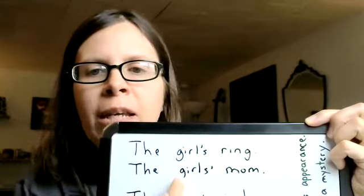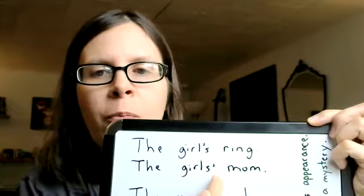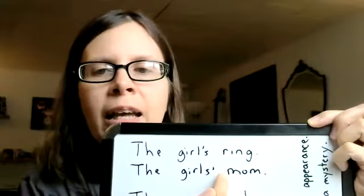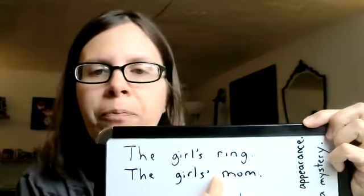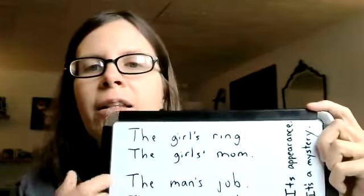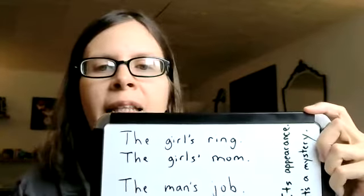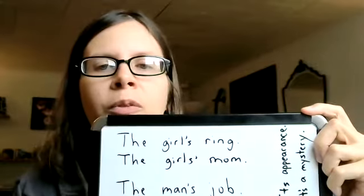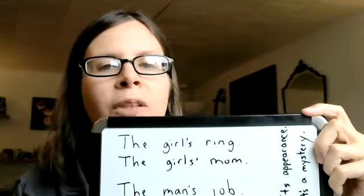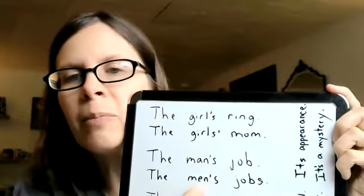In the second one, there are many girls, or at least more than one girl, maybe two or three. So it shows girls before the apostrophe. But since there's already an S at the end, you don't have to put another S after the apostrophe. Some people do, some people don't. Okay, the girls' mom. All right, and then down here, the man's job is one man. See how it says man and then an apostrophe. So the part before the apostrophe tells you how many there are. There's one man. And then he owns something, so we get an apostrophe S. That's his job.